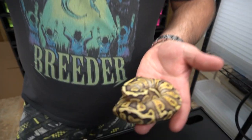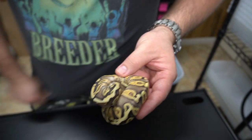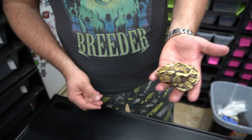So that clutch was pretty exciting. I can't even believe that we hit a twin in it. I actually didn't expect to hit a twin in that one. There is another clutch of eggs that we have in the incubator that we are pretty sure we saw two bubbles. So we're hoping that meant twin. It is our first one, so we're excited. This is a Firefly GHI Leopard Het Clown female that we're going to be holding back here. She's beautiful. And we produced her not that long ago. Obviously, she's still pretty small.